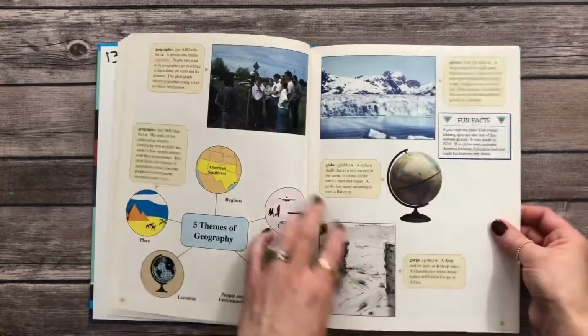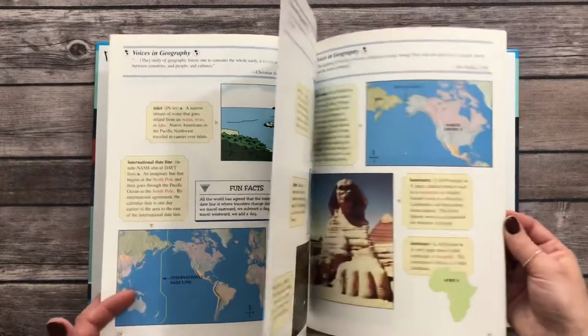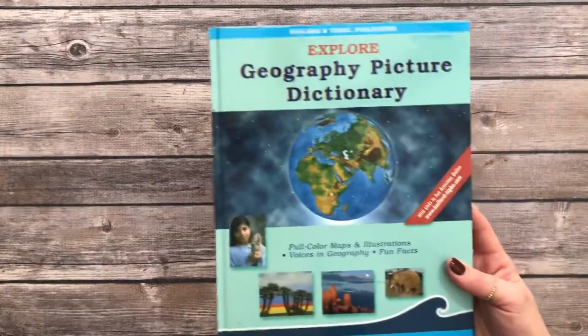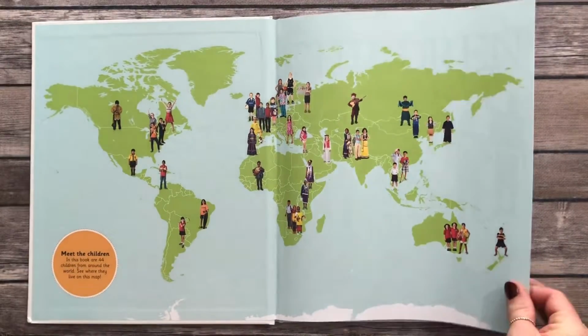And it's pretty old. You can tell that it was published a long time ago, but none of these have changed. So I thought that this one would be a good resource. One I have here is Children Just Like Me. Takes you around the world.